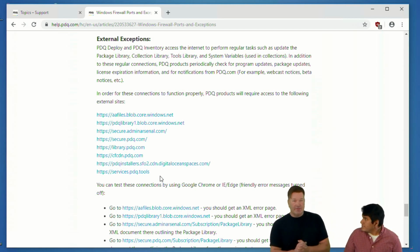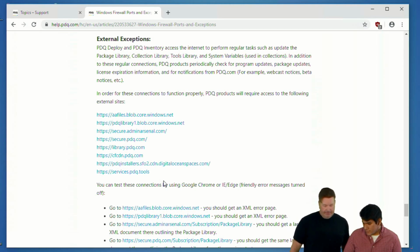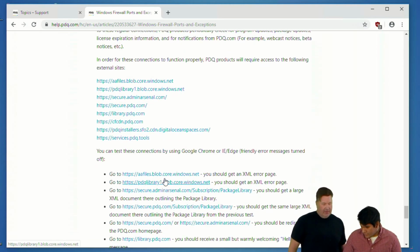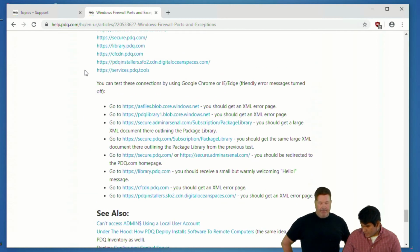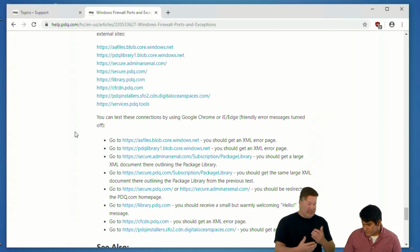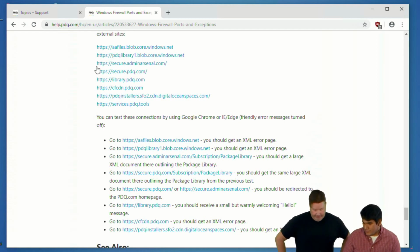Absolutely. So if you got really aggressive security guys, make sure you send them this. This is what we need. Yep. And like we're saying, there's a lot of tests that you can do here to verify that you are able to access all the pages correctly. I love that. That always helps. Kind of a one-stop shop for testing in and out of your PDQ Deploy through your firewall. Awesome. And what else you got?